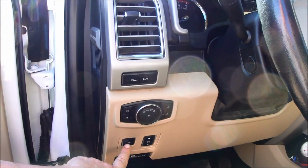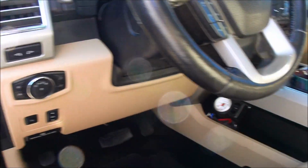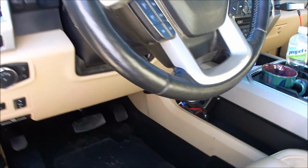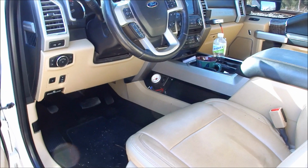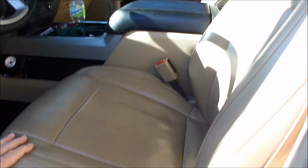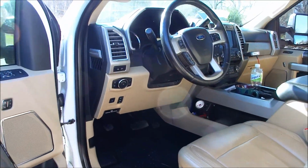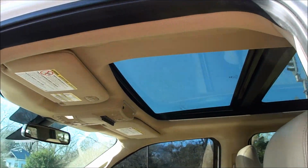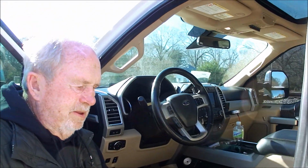It's got the remote tailgate. You can open the tailgate, and it's got rear airbags. That's a compressor, so you can raise and lower them from the cab. Got the Pano Roof. Got no rips or tears in the seats. The leather is beautiful. It's perfect. The headliner is just the way it ought to be. I mean, there's not anything you can pick this truck about, folks.